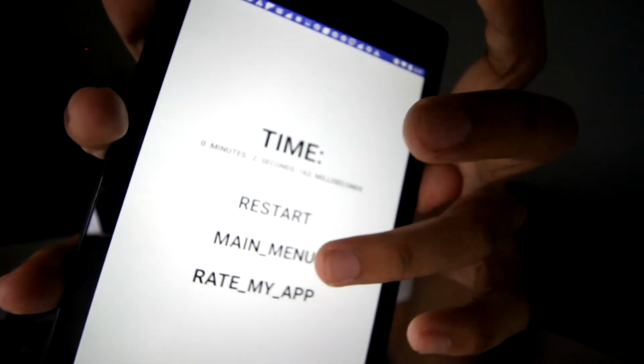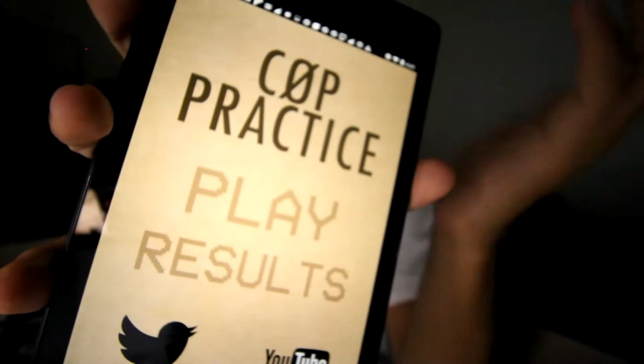So obviously you click the main menu button and you come back to the main menu. So that was the deep dive into the app. I know the app doesn't seem very complicated or very long, but it is geared more towards people who want to make sure that their reaction time is on point when it comes to the real thing. And I hope that most of you who download this share it with your friends, or don't, because you want to have the better reaction time.